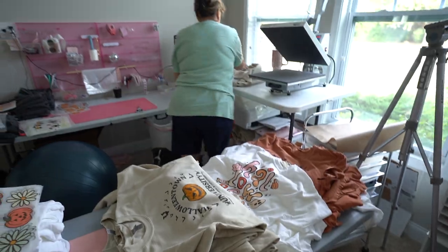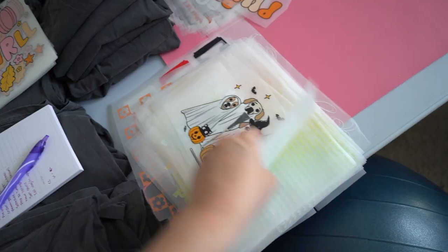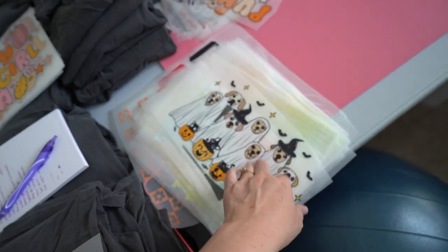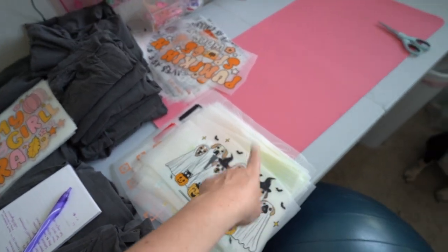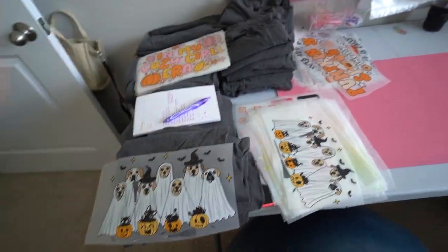So we are just knocking away. And while Mom's been doing that, I've been sitting over here cranking out transfer orders and getting all of these cut. So I'm gonna be pulling these and packing them soon. I've already got the packing slips printed out so I can get working on those. And then this is a whole nother wholesale order that we're gonna have to get to later.